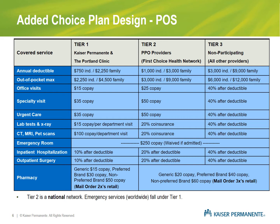Now, under Tier 2, with our PPO provider network through First Choice Health, your annual deductible is $1,000 for an individual, $3,000 for a family. Your out-of-pocket maximum is $3,000 for an individual, $9,000 for family. And again, bear in mind with Tier 1 and Tier 2, your annual deductible as well as your out-of-pocket maximum will cross-accumulate. So if you satisfied, say for example, $750 in your annual deductible in Tier 1, that also means that you satisfied $750 in Tier 2 and vice versa.